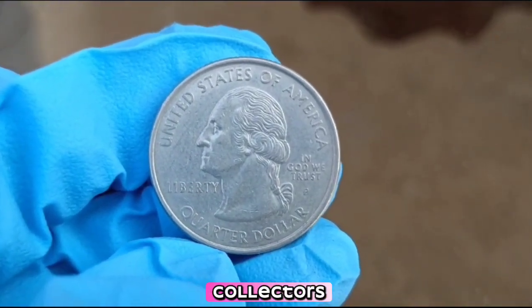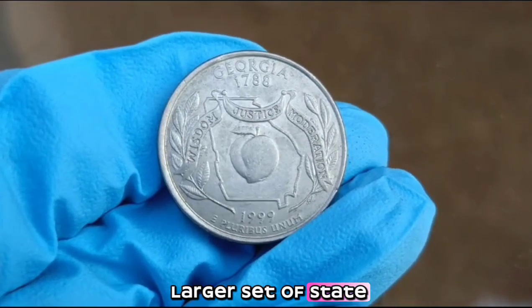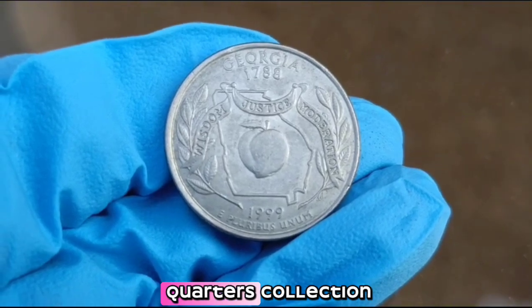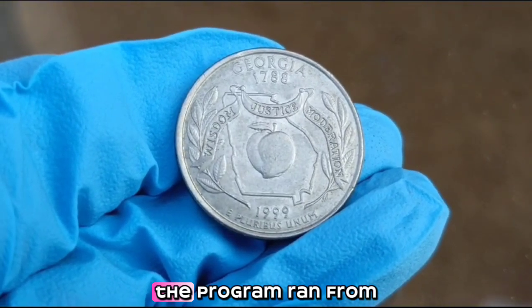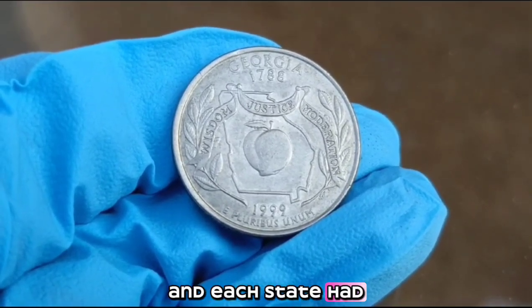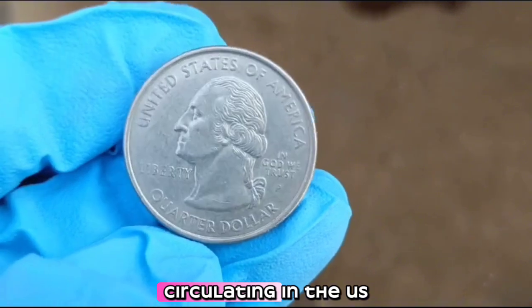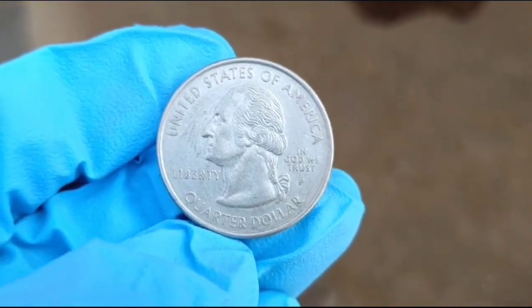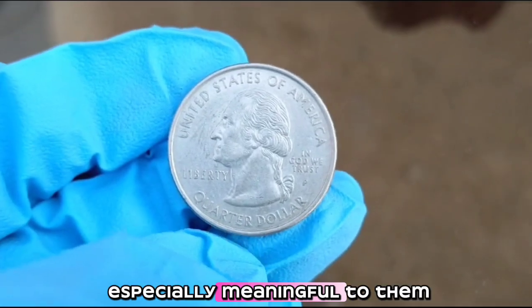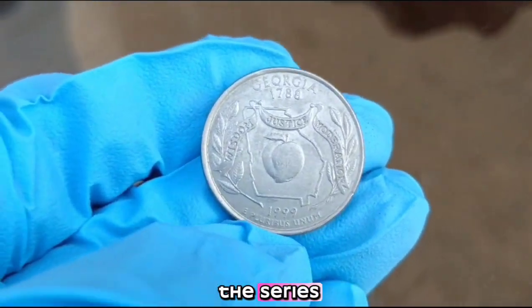In the realm of collectors, the 1999 Georgia State Quarter is part of a larger set of state quarters that are often sought after by those trying to complete their 50 state quarters collection. The program ran from 1999 to 2008, and each state had its own unique quarter design, which led to a wide variety of coins circulating in the U.S. at the time. Some collectors focus on specific years or states that are especially meaningful to them, while others aim to acquire each quarter released as part of the series.